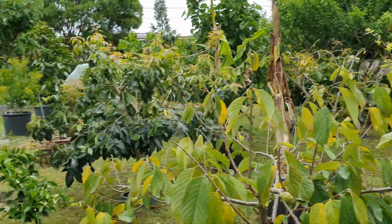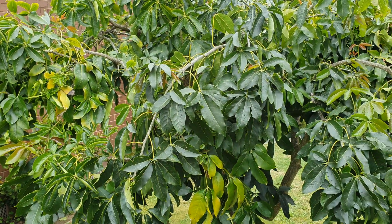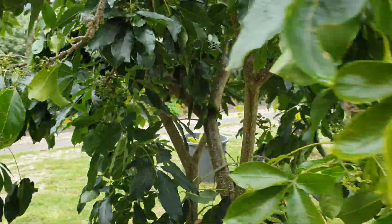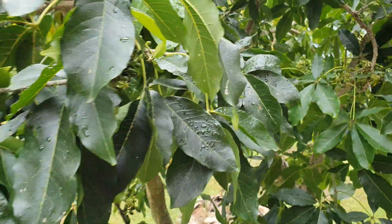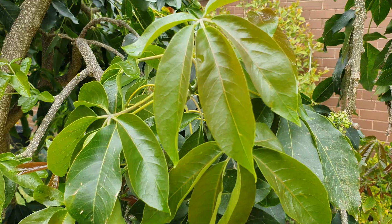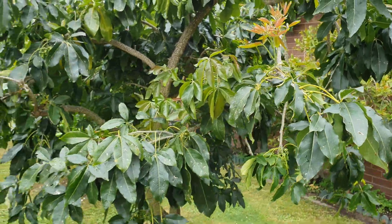The same with the lemon gold here. This is the only one that doesn't get affected by scale. So if you want a trouble-free white sapote that bears heavily more than any other variety, well, in my experience, lemon gold, guys, it's crazy. Oh, and it bears every year. It doesn't skip, and it's extremely healthy. So lemon gold.